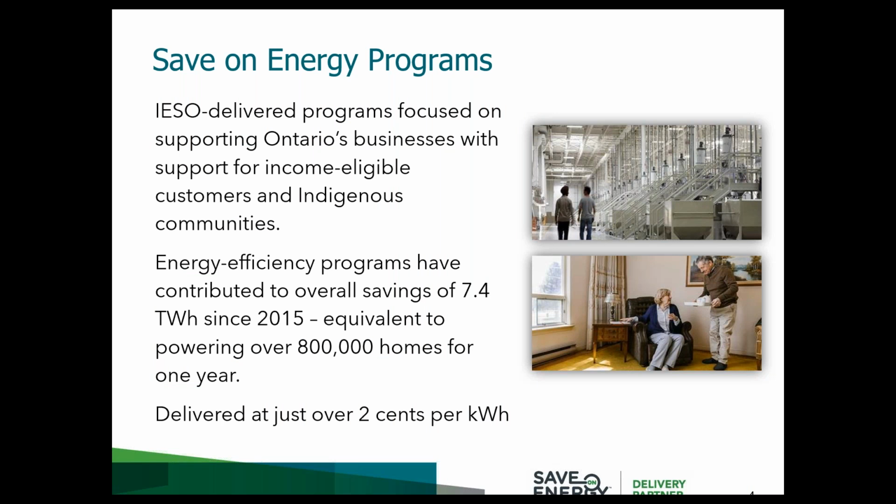As I mentioned, the ISO is delivering energy efficiency programming through the Save on Energy suite of programs. These programs are focused on supporting Ontario's businesses, with support for income-eligible customers and Indigenous communities. Investment in energy efficiency makes businesses more competitive and our homes more livable. These programs have also contributed significantly to the management of Ontario's grid. For example, since 2015, savings from energy efficiency programs have powered the equivalent of 800,000 homes for a year. And delivered at just over 2 cents a kilowatt hour, Save on Energy is a cost-effective choice, as energy efficiency reduces and delays the need for new power plants and transmission lines.